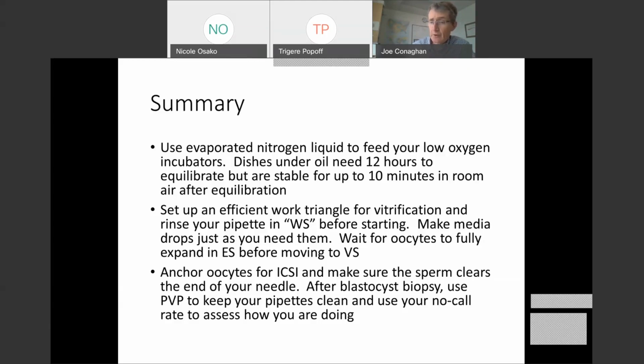And then the last thing we talked about was micromanipulation. We talked about ICSI and anchoring your eggs so that they don't move during the ICSI procedure itself. And then getting your sperm to really clear the end of the pipette so that when you go home, you lock up your lab at the end of the day, that you put the sperm into those eggs. There was no doubt about it. The sperm shot in there and it was definitely inside the cytoplasm.